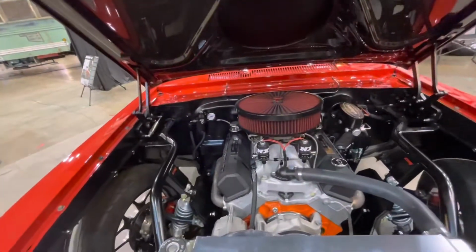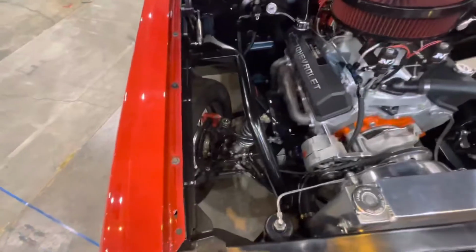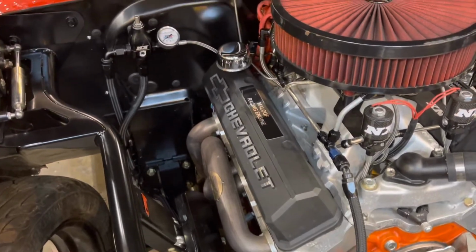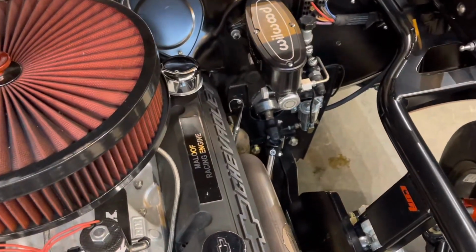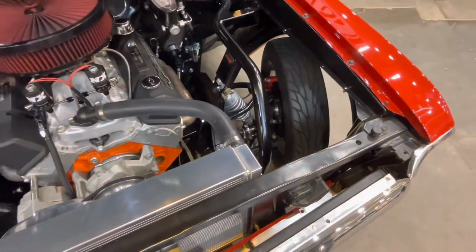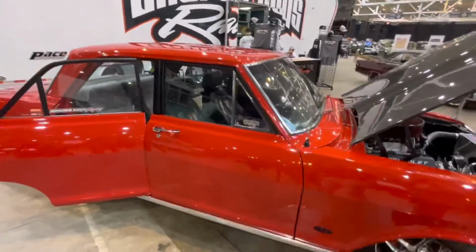Small block. Oh yeah, let's look at all this here. I gotta get that close up for y'all guys. Carbon fiber hood.